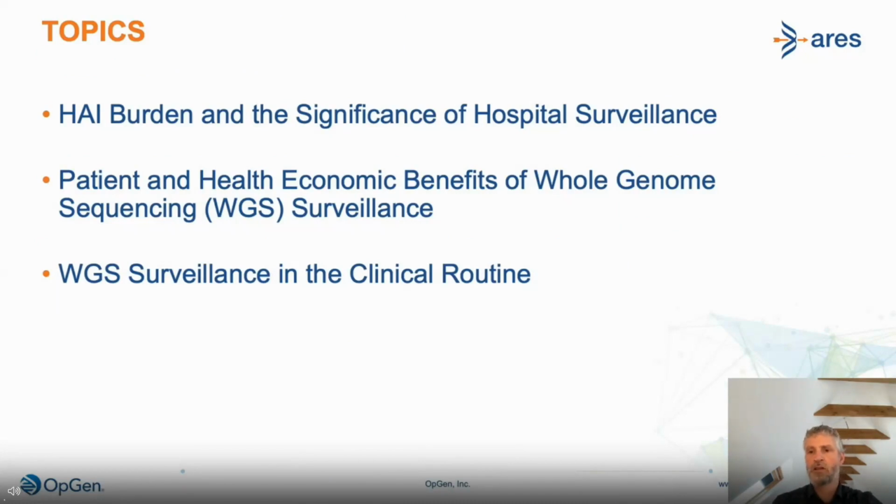In the second section, I will introduce whole genome sequencing, abbreviated WGS throughout this presentation, as a new solution with vastly improved properties when it comes to near real-time outbreak detection and infection prevention and control. We will together review a few recent studies of WGS for hospital surveillance with a special focus on the patient and the health economic benefits that the various study authors have reported.